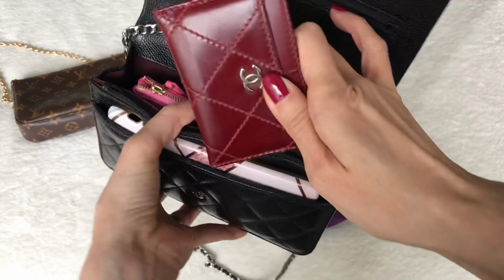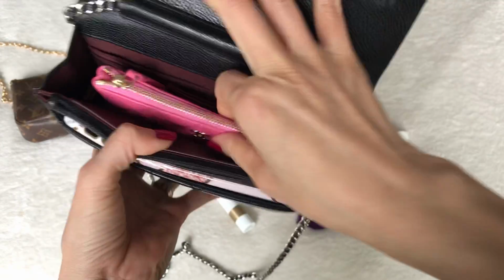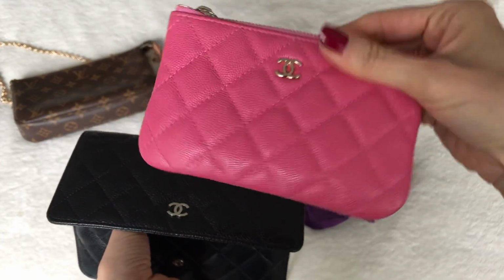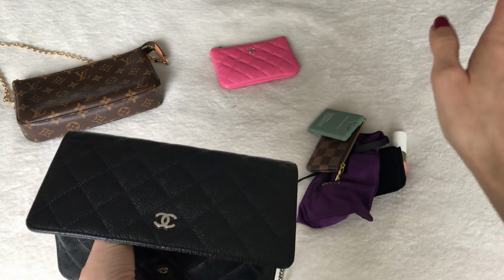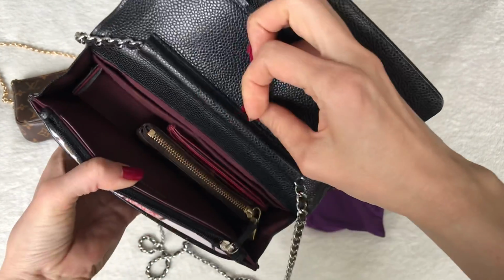So I can use the card slots in the back, but honestly, I usually just like to bring my card holder. So let's take this out. This is too bulky for the walk, honestly. So that's gonna be not great. I have to have my keys. That goes in easily.